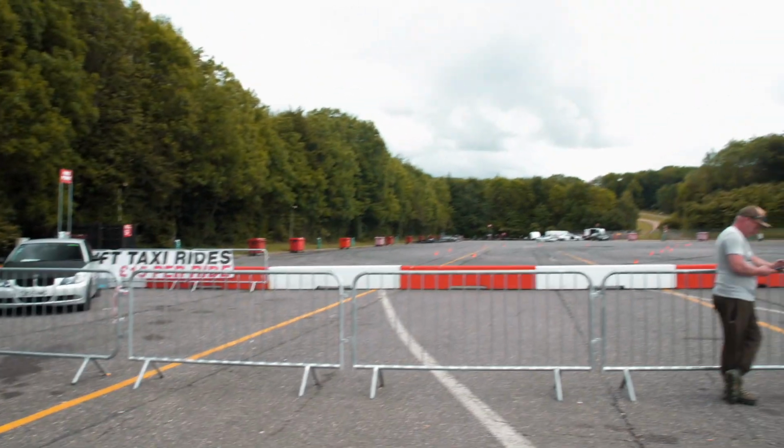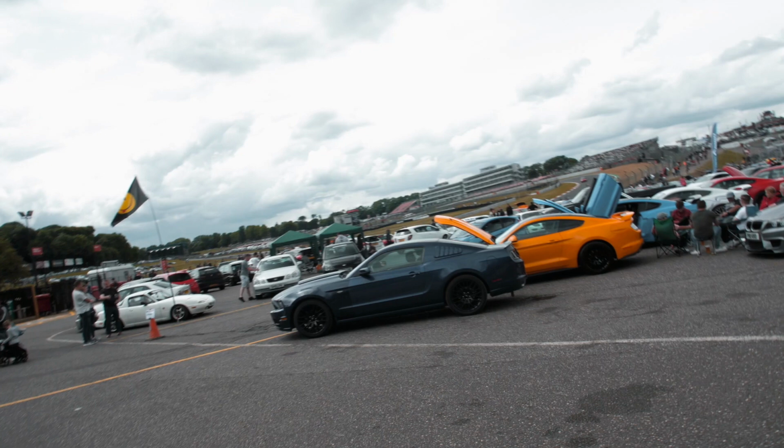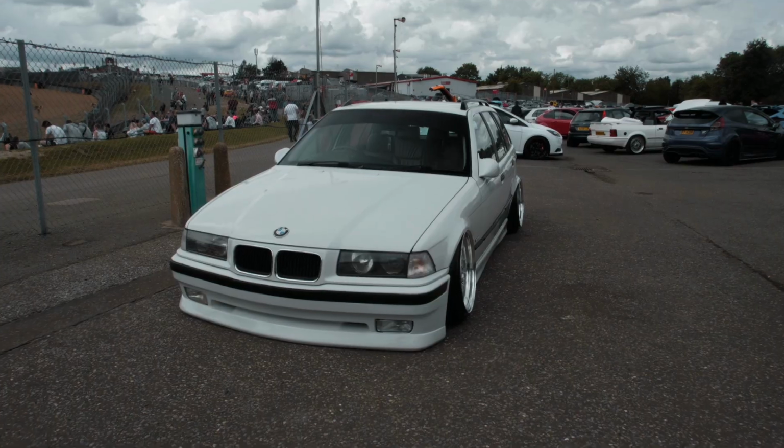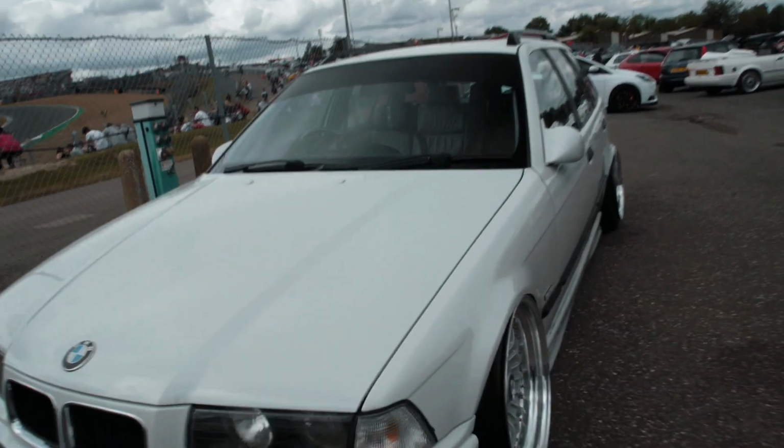Well, we've actually walked through the end. This is the drift taxi bit. So I guess the plan is look around this bit and then go and watch something happen on the track. Check the fitment out on this wagon.